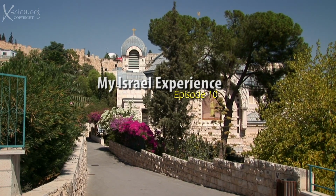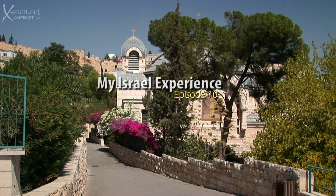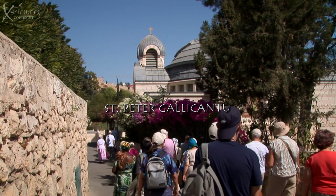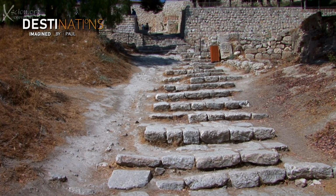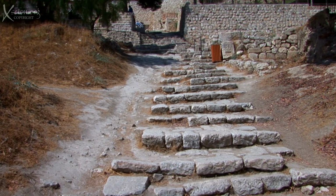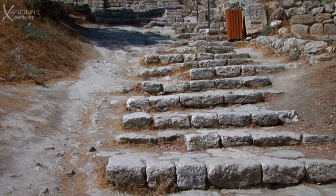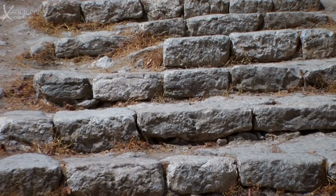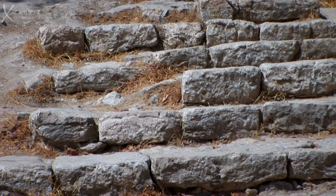Our next visit is another significant biblical site, the Roman Catholic Church of St. Peter Gallicantu, on the eastern slope of Mount Zion, not far from Zion Gate. Its name is Latin, meaning the cock's crowing, and it's named because the church is built upon what is believed to be the site of the house of Caiaphas, where Jesus was taken up these steps after his arrest.